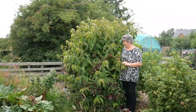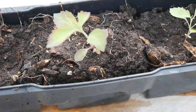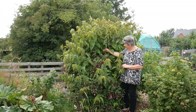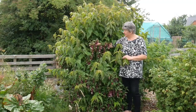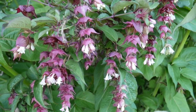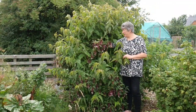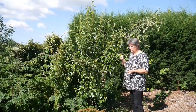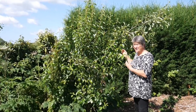The pheasant berry, which I planted here just over 2 years ago as a tiny seedling, has really done well, and it does these fantastic flowers with these beautiful burgundy bracts and creamy pink flowers in the middle, and then all of those will turn into a berry, and that can be harvested at the end of the year. Out in the front orchard, the pear tree is doing really well again this year.